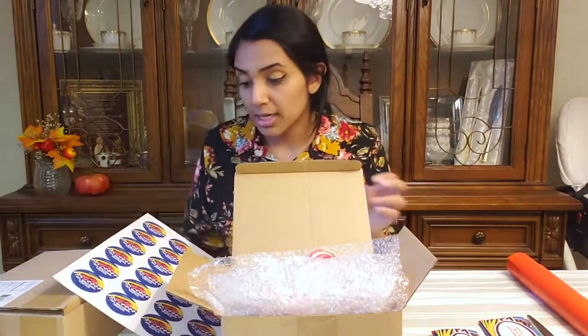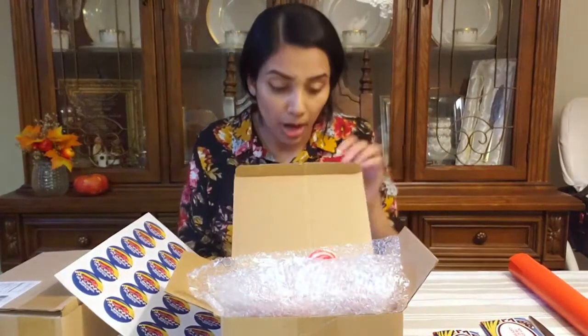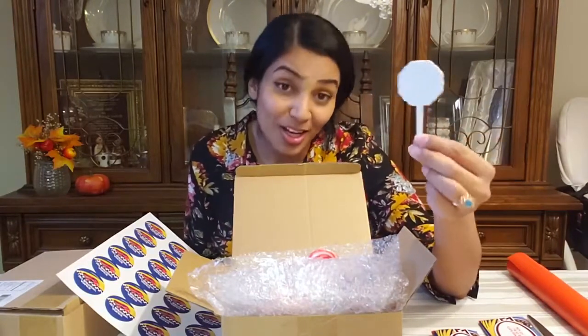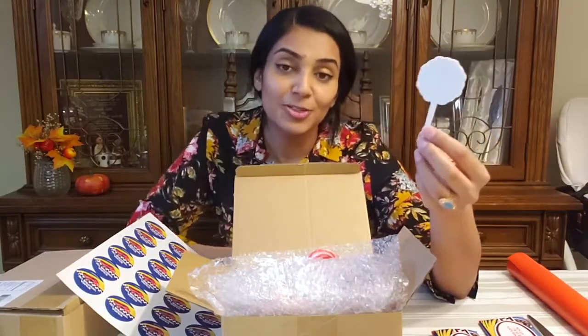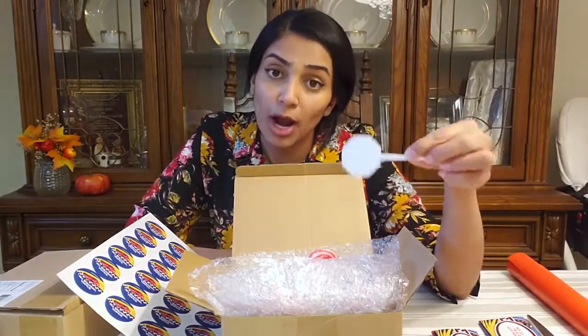And I also did cake toppers. So that came as well with this lollipop bag. These are the cake toppers. And again, you have to put the stickers on yourself. That's why it's so cheap, because they're not doing the labor, they're just sending you the materials and you do it yourself.